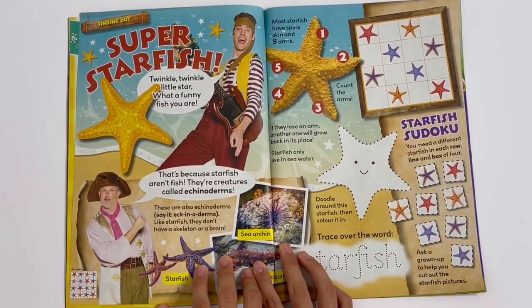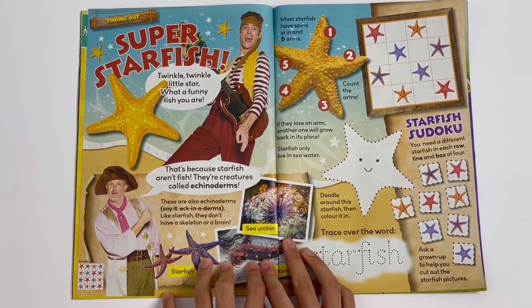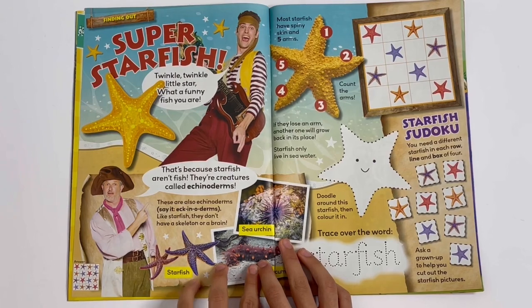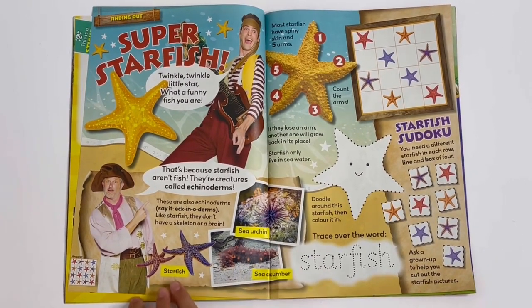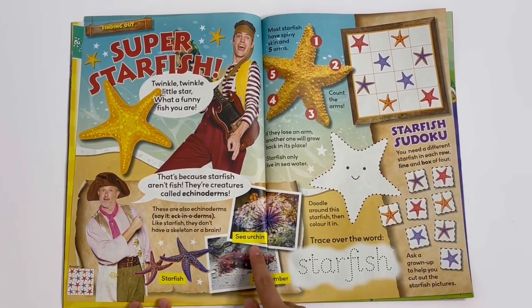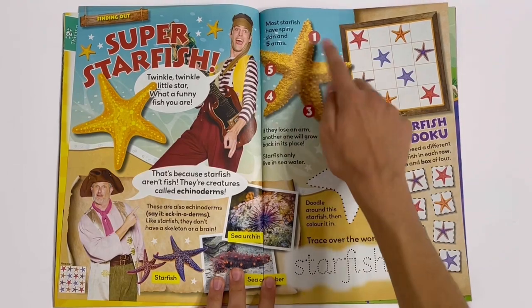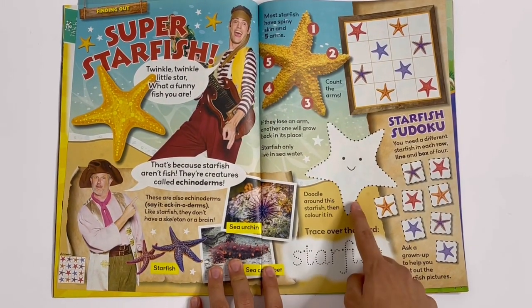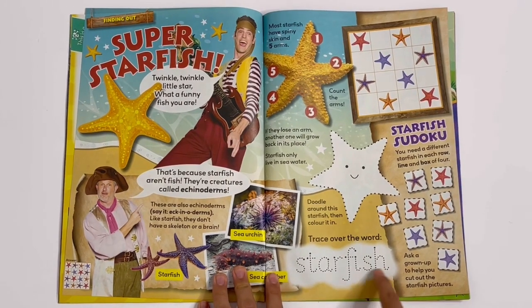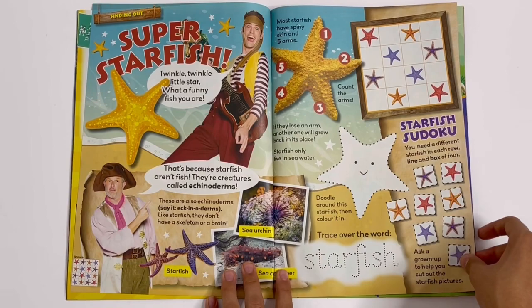Super Starfish. So you can learn all about the starfish. And starfish aren't really fish. They're ones called echinoderms. So you've got ones like starfish, sea cucumber, and the sea urchin. Here you can count the arms. 1, 2, 3, 4, 5. You can doodle around this one. You can trace the word starfish. And you got a starfish Sudoku.